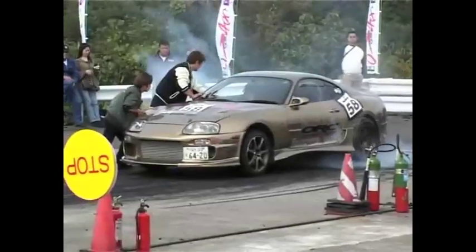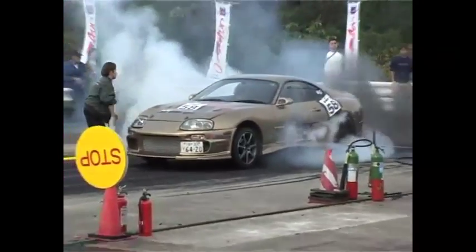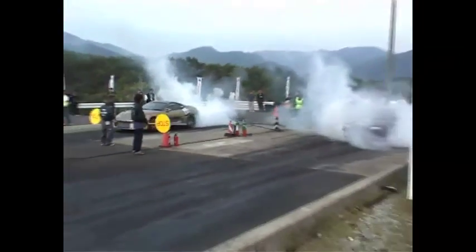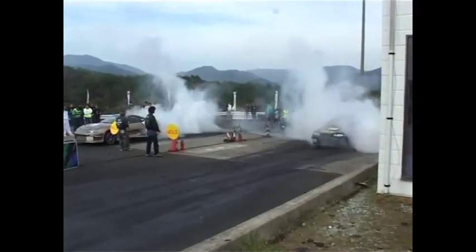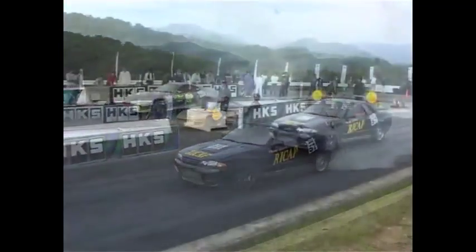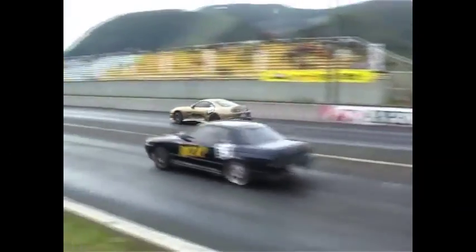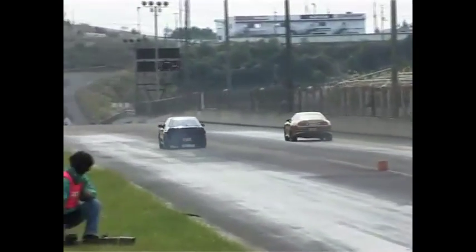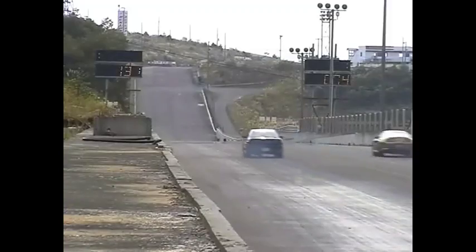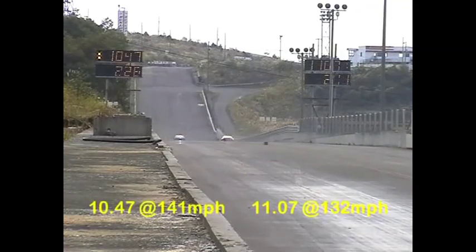The Street Fighter and Street Fighter Pro classes made up 95% of the entries at this event. There are 4 divisions, one for the popular Sylvia and 180SX, one for rotaries, one for GTRs, and an open class for everything else. We'll save the GTR division until last.